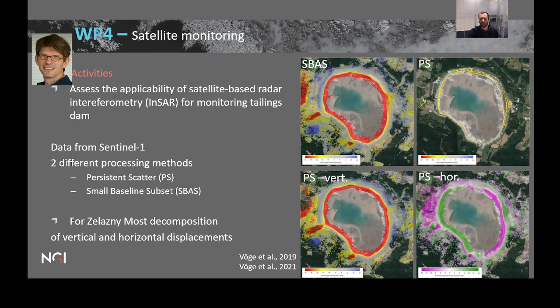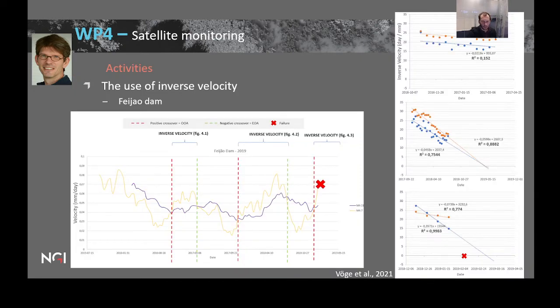Several tailings dams have been analyzed, and for Żelazny Most, a decomposition of vertical and horizontal displacement has been computed. Another activity of this work package was focused on the use of the inverse velocity to try to predict failure.